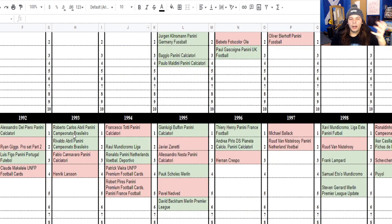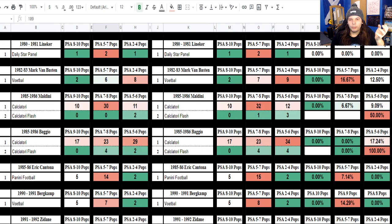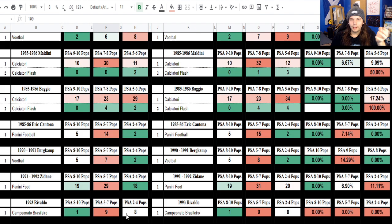And so if there are any players that you feel like I'm missing in this population breakdown that I really should be tracking, let me know. There might be some players that I just don't feel like tracking, and that's okay too. But I would like to do as much as I can so that I can keep up with all of this.